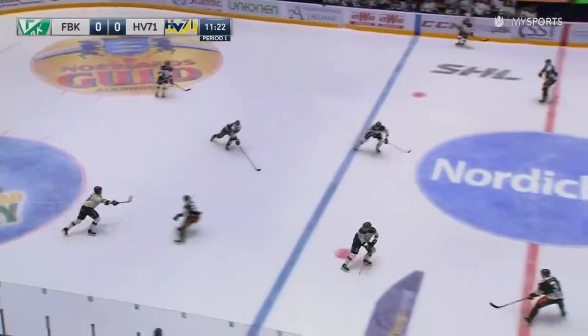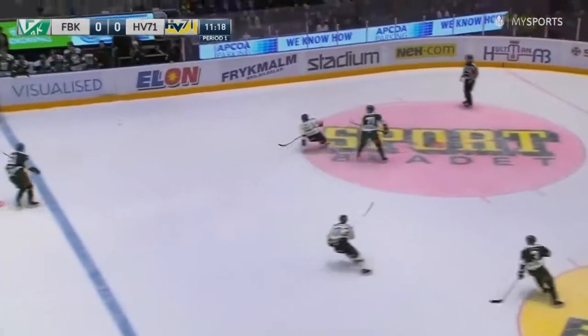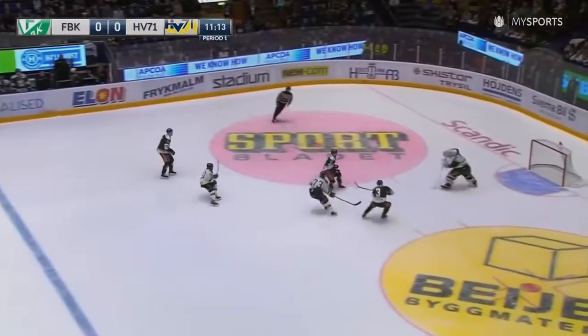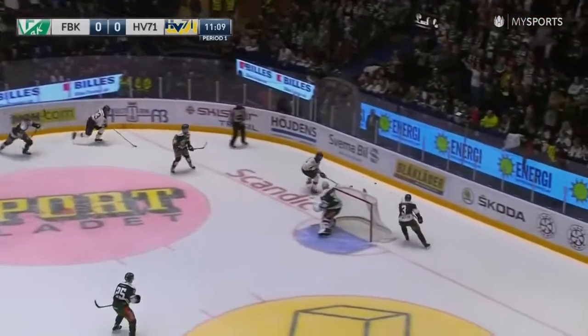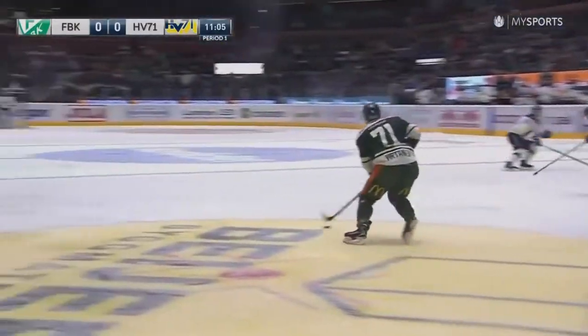This one back as Pilot controls in his own end. And sends that one up through the neutral ice off the stick and now into the Färjestad zone. Virtanen will throw it back out to the neutral ice and right back into the Färjestad end. Haugen out of his net, plays it to the half boards. Behind the net, collected by Virtanen.